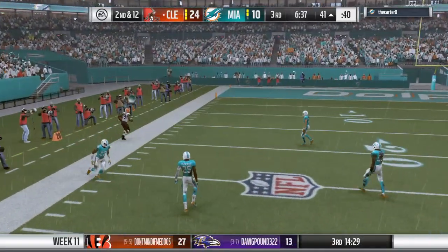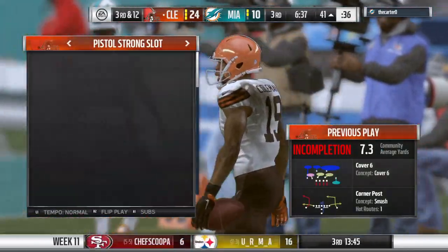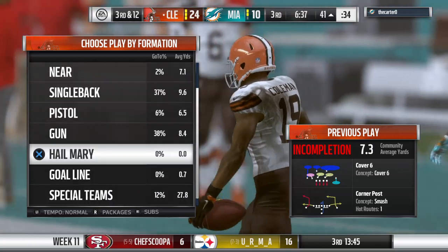And this is caught on the sideline. But no, they'll say out of bounds. He caught it but was not in bounds, incomplete.